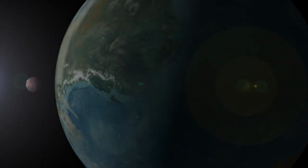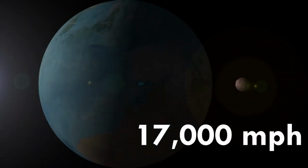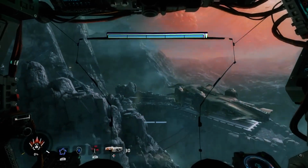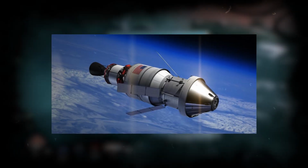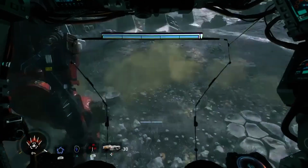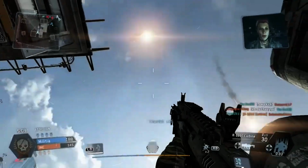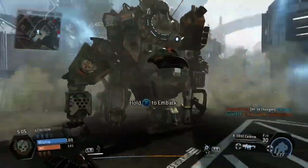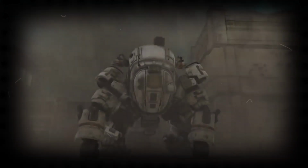Imagine dropping from orbit at 17,000 miles per hour, locked inside a 20-ton mech. That's the same mass as NASA's Orion crew module, but you're not in a sleek capsule. You're in a walking tank, hurtling through the atmosphere. The air in front of you compresses so fast it heats up beyond molten lava, threatening to strip metal and cook anything inside. Now add the crushing force.